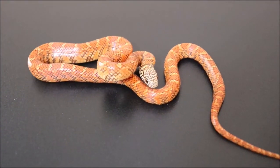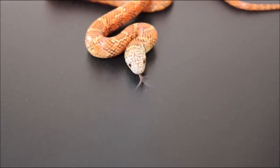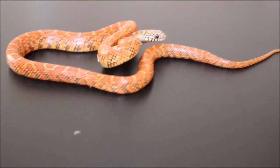Some refer to them as firecrackers, but these are little red Florida Kings, absolutely stunning animals. We have produced these for the last 2 years, and they're quickly becoming one of our favorite morphs of the Florida King. So guys, there you have it. Hope you enjoyed looking at the Florida Kings.